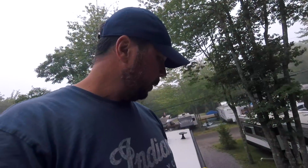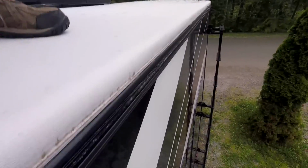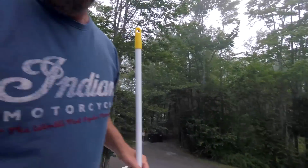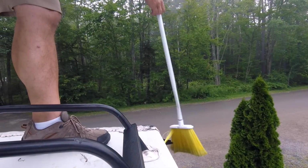Done. I think I will sweep this little section off here just to get the dirt off. I do like to make sure that these gutters are clean. Each side has this gutter system. And I just check and make sure it's not full of pine needles or anything like that, because that'll clog up and cause stuff to go down the sides. So it's a pretty simple matter.